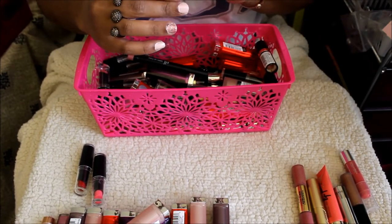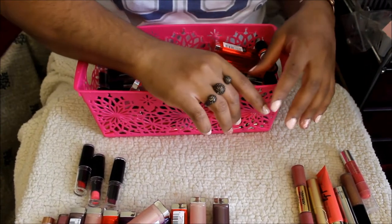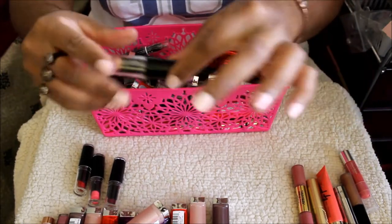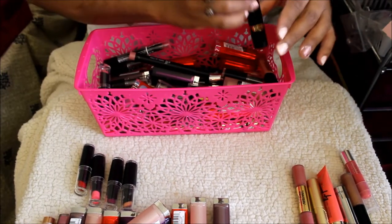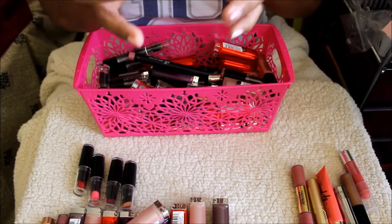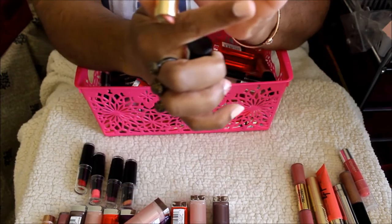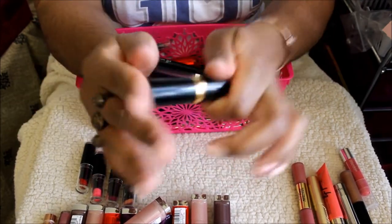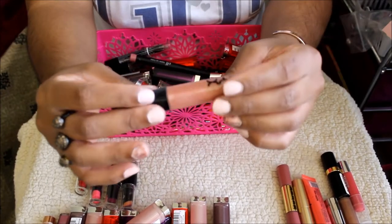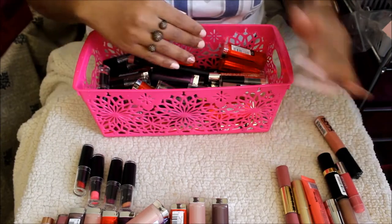Wet n Wild Sugar Plum Fairy, getting rid of. They also have the white bumps, which is sad. Wet n Wild Pink Sugar, getting rid of. This Revlon Pink Cognito, I am going to keep. It's a pretty color, and it's a shine, so it's like a nude color. This NYX Mega Shine Lip Gloss in Sweetheart, I'm keeping.